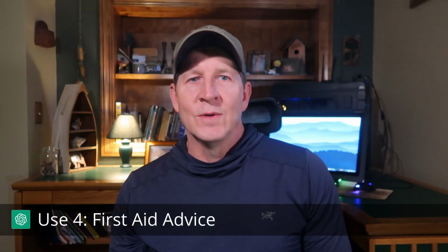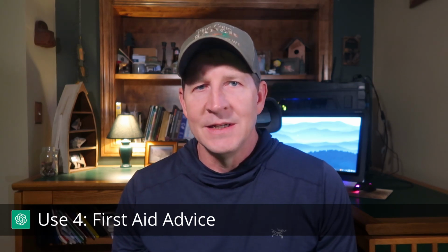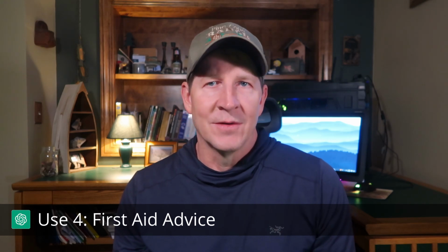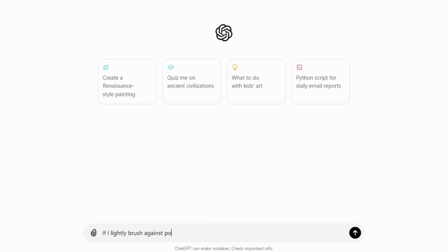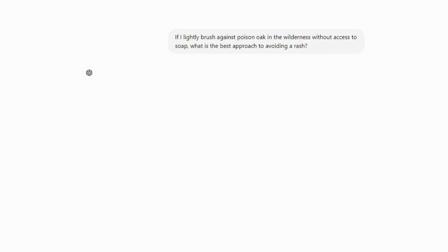Sometimes when we're out on the trail, we run into issues where we could use some advice. For example, this spring on the PCT, there was a lot of poison oak, much more than the last time I was out there. There were a few times it was completely unavoidable and I ended up lightly brushing up against it. I knew I had to clean my skin, but I wasn't exactly sure how. Let's see what ChatGPT would have told me to do. The prompt is, if I lightly brush against poison oak in the wilderness without access to soap, what is the best approach to avoiding a rash?